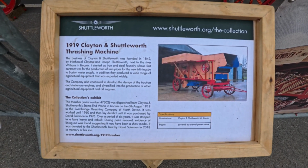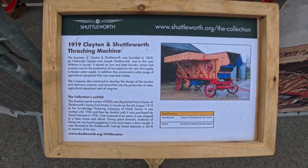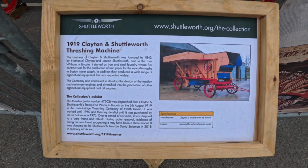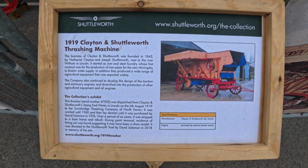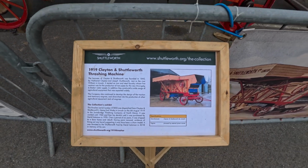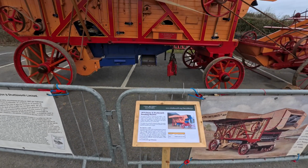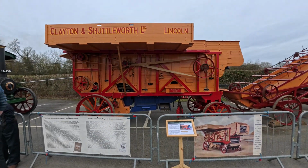And if you pause on the placard, you'll be able to read all about the threshing drum. Built in 1919, and Clayton and Shuttleworth were global pioneers. They sold their equipment all over the world. And everything you see here has been restored by the volunteers at Shuttleworth in the Clayton and Shuttleworth Heritage Team.